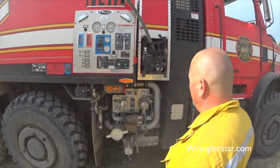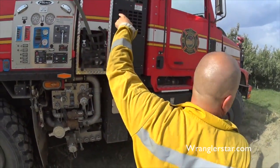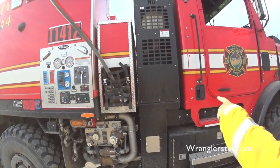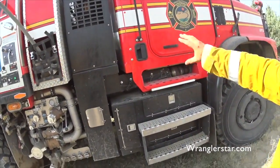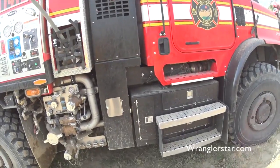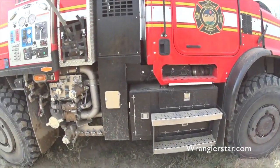Having the pump panel on both sides. We've got one on the passenger side, but not near as nice as that, but we don't want to have one on the driver's side. Well, that's just the exhaust. Okay. And their CAFS system's probably right in here too. Probably got something to do with it. That's the reason they don't want that exhaust on the outside hanging on stuff. So they got it all folded up in there.